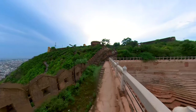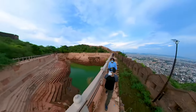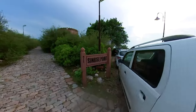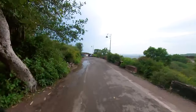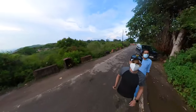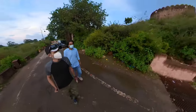We're going back up and into the fort. It's much easier to go up than to go down. So that's the sunrise point. We're gonna go and watch the sunset first, because the sun is about to go down, and then we will go inside the fort. It's like 6 o'clock in the evening.